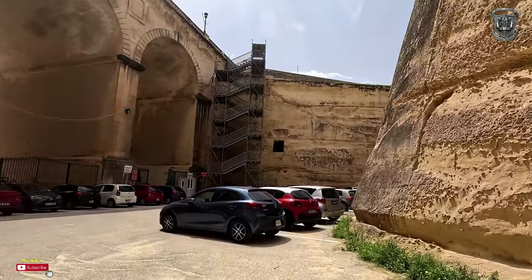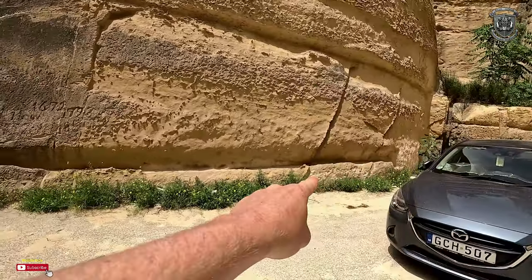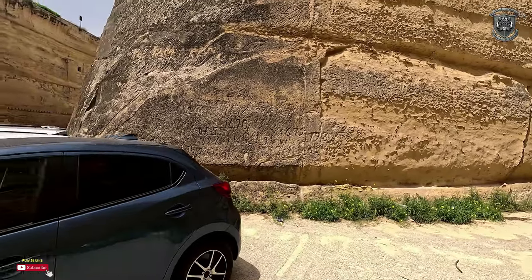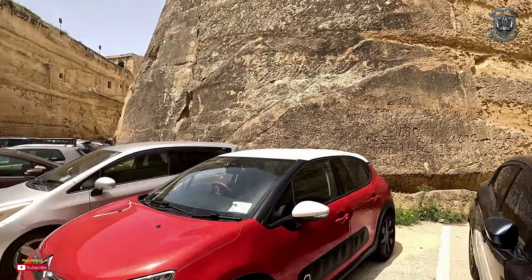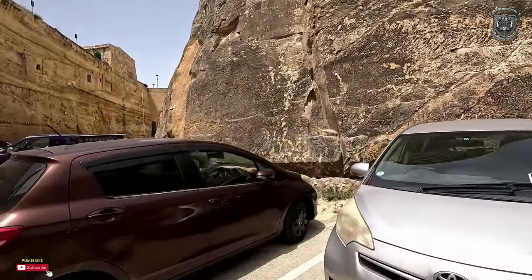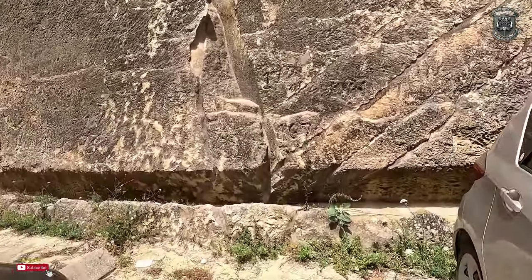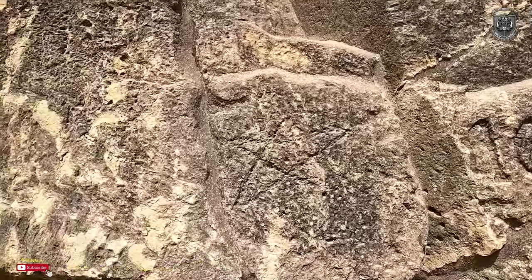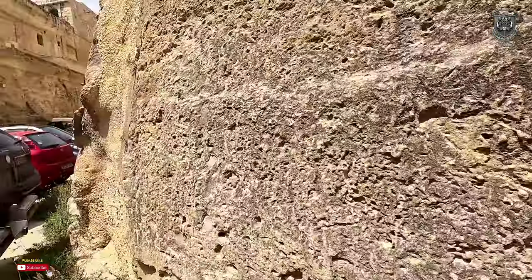Again, you can see here, look, 1, 2, 3, 4, 5 levels. There are 5 levels underneath the city of Valletta. Now, as the camera pans round, you can see this cylinder sort of shape that we're looking at, right? Look at that. So what does that say? 1467 with a 5-pointed star.